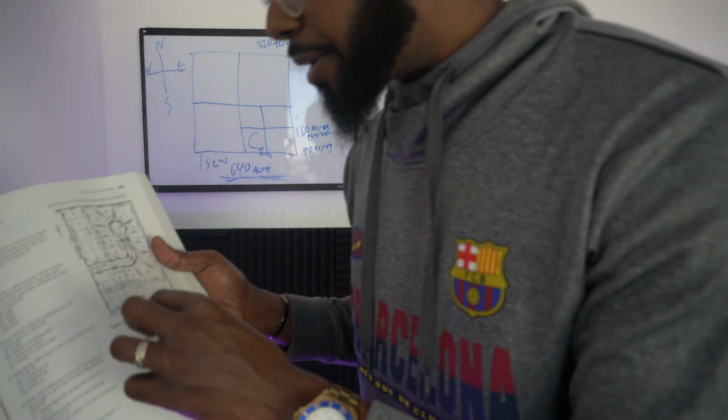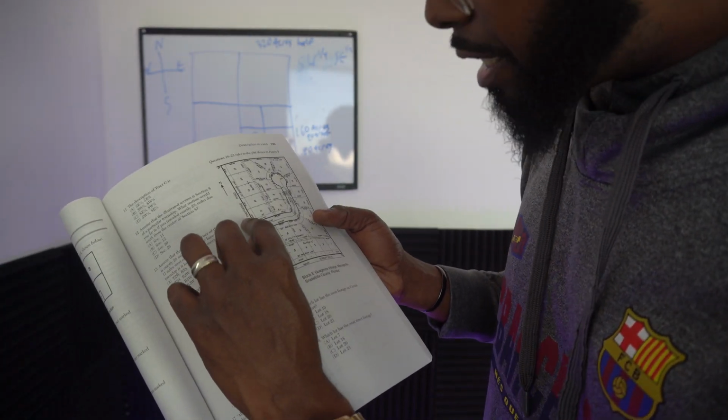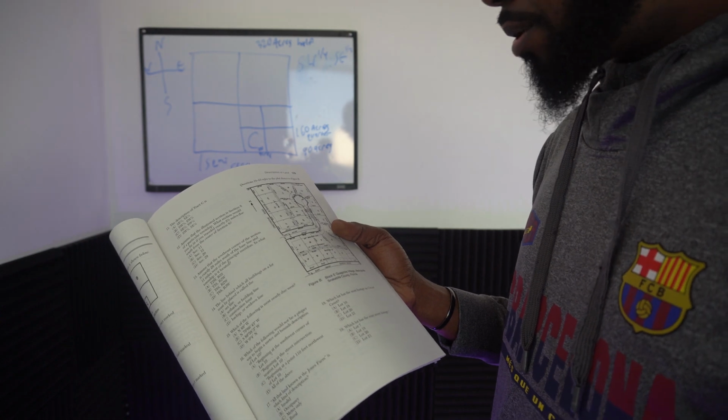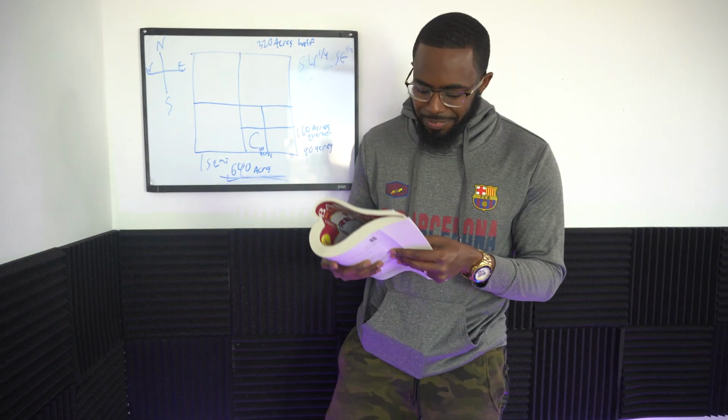The easiest way to calculate the street frontage and see who truly has the most is to take this 90 and multiply it by that 120, and that'll give you the actual square footage of street frontage. So hopefully that helps you on that. Let's see what else we can go in here and find. Okay, I just found a doozy.